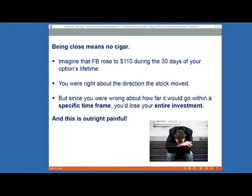So being close means no cigar. Now imagine that Facebook was to go to $110 during the 30 days of your option lifetime. Well, you could pat yourself on the back and say you're right about the direction the stock would move. But since you're wrong about how far it would go within a specific time frame, you'd still lose your entire investment, and that's always outright painful.